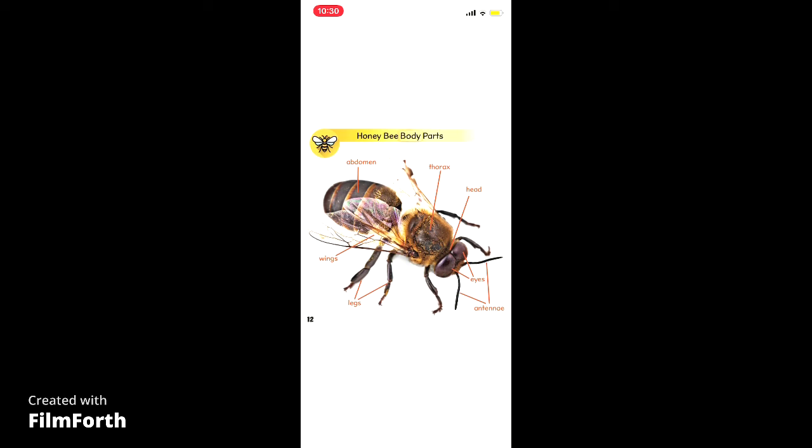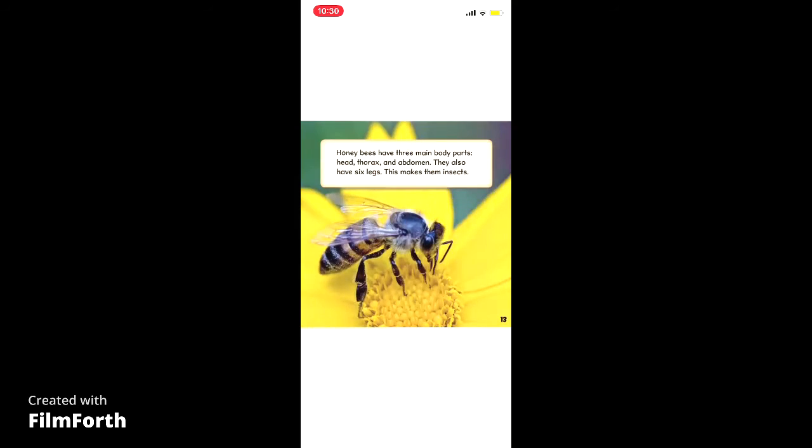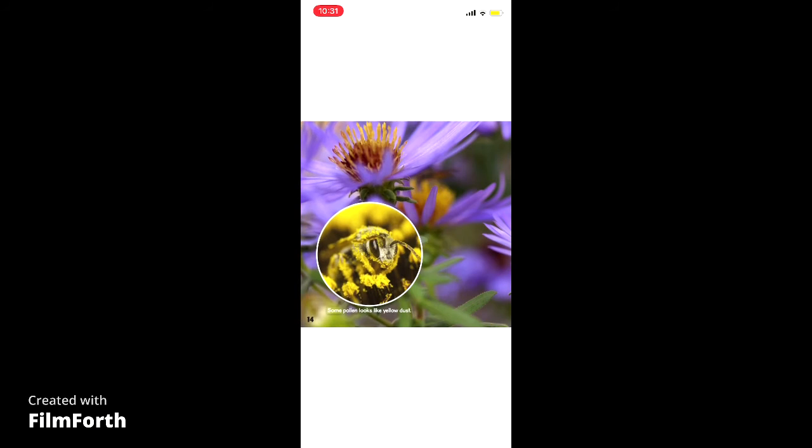Honeybee body parts: abdomen, thorax, head, eyes, antennae, legs, wings. Honeybees have three main body parts: head, thorax, and abdomen. They also have 6 legs. This makes them insects.